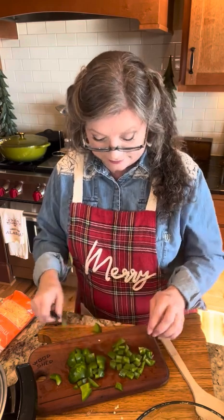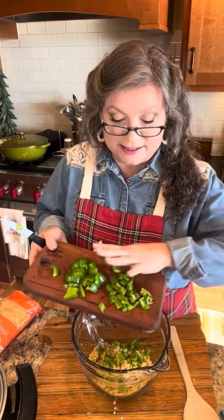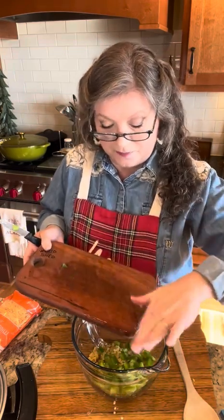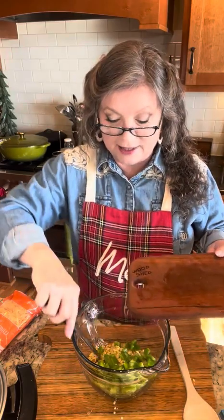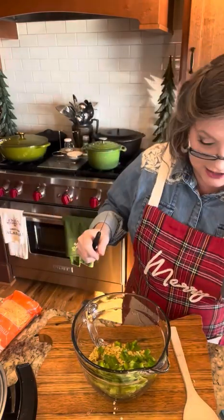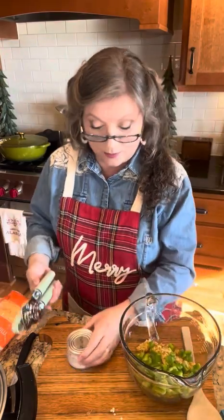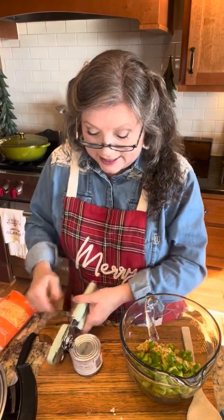There we go. All right, y'all. This didn't take long at all. This is so fast. And you got to crank up your oven to 350 and get ready to rumble with that. All right, we got that done. Got to open a can of these green chilies. Now, y'all, these are called diced green chilies. Just get your can opener out and pop it in there.